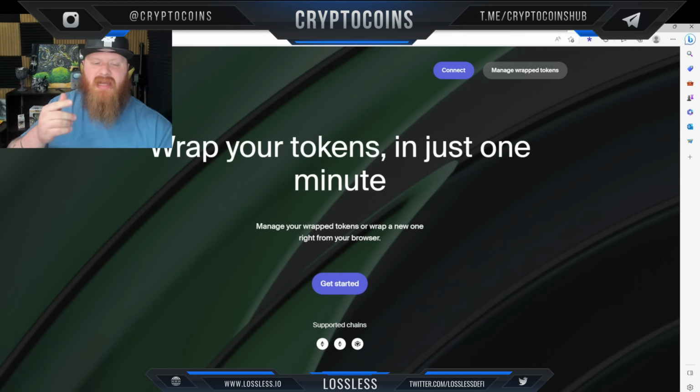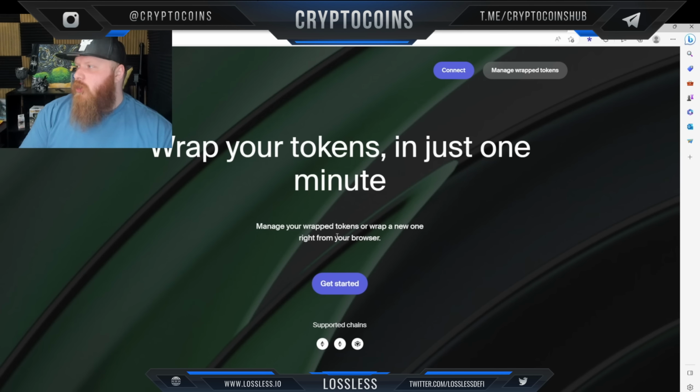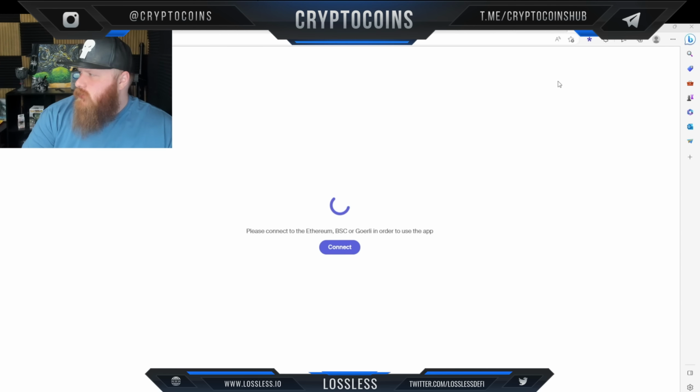And in the event that you decide you want the original version back, all you have to do is send those wrapped tokens back to the smart contract, and then the original ones will be returned to you, burning the wrapped ones in the process. Simple as that. And in the meantime, those tokens are protected. Manage wrapped tokens. I'm doing my MetaMask right now.